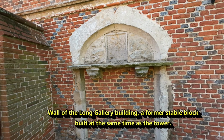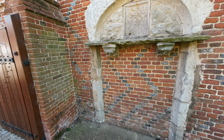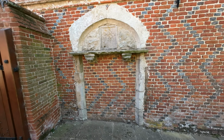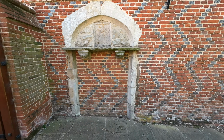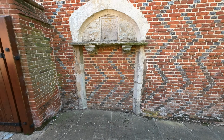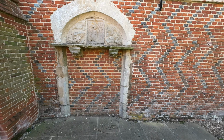What would you say this was? Well, that looks strange. It looks like a fireplace actually, but it can't be because it's on the outside of the building. It does look like a fireplace, yeah. It's rather weird. I honestly can't say, but I can say that the brick infill is relative to the same period. So whether it's an idea, I think it's just a decorative feature.